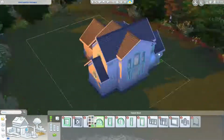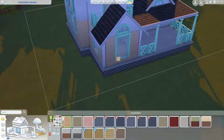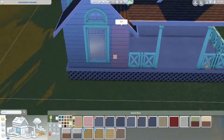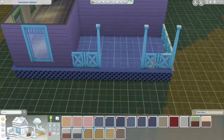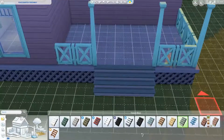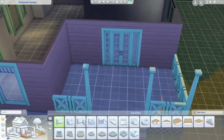For small builds like this I do like using huge windows because I feel like it makes the house look more spacious. And I also decided to make the house bright pink, so if you don't like pink or green this might not be the house for you, but I feel like this house would also suit a pale yellow or maybe a light blue, so obviously that's a really easy change you can do.